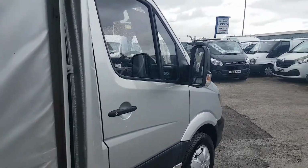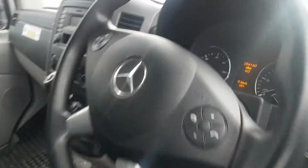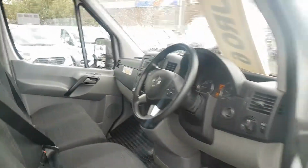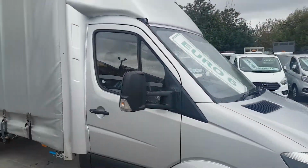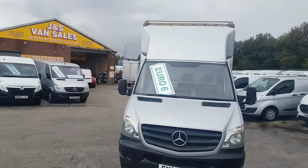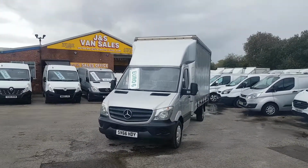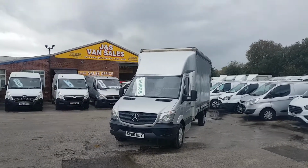Come with this free JS Vans warranty offer. 56,160 miles only. So free JS Vans warranty, 12 months AA cover, HPI report, a mileage check, and next year's MOT test for free. We call this the JS Vans Mega Warranty Offer. That's what you get with the van at the screen price.